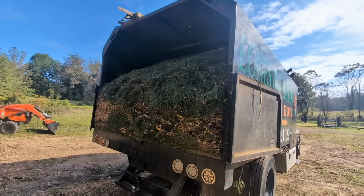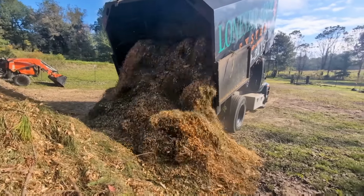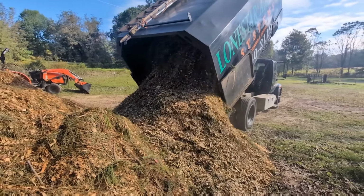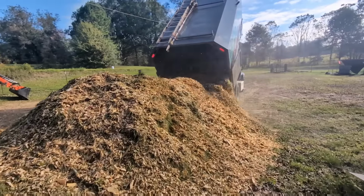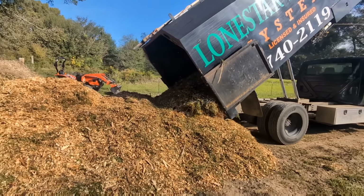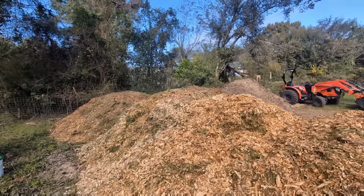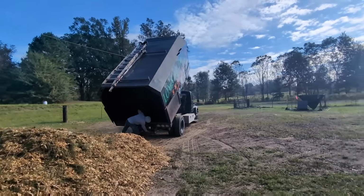All right, y'all, like another load of pine. Love it. Like, it's a little bit of oak in there too. I love it. There we go. It's a big old pile too, because that's probably double what those piles were, because of how big this truck is. That's a huge truck. Look how big that thing is, man.